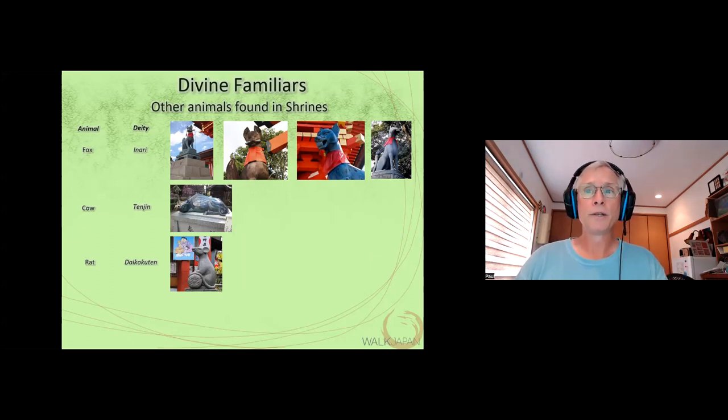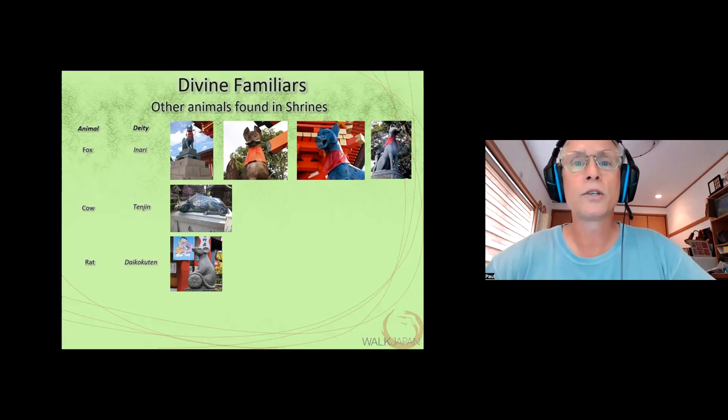When he entered the field, it was set afire and he didn't know how to escape. A rat came and helped him find an underground cave where he waited the fire out. After that, the rat brought him the arrow, which Okuninushi then gave to Susanoo, and thus completed the ordeal and won Susanoo's daughter's hand.